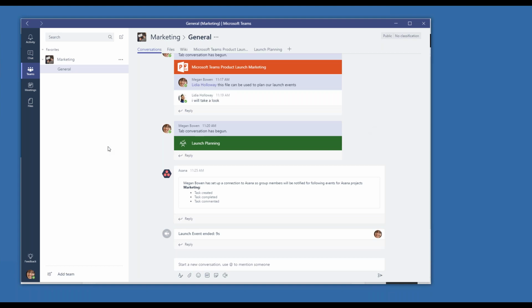I can create a new team, add members, channels, conversations, and content, and it's closely integrated with Microsoft Groups. When a team is created, a corresponding group is also created. Likewise, if you have an existing Microsoft group, you can associate a team and retain your existing group content. Megan recently became manager of a major product launch initiative and would like to pull together a team. She creates a new sales project team and invites some team members. There's a variety of ways you can do that.